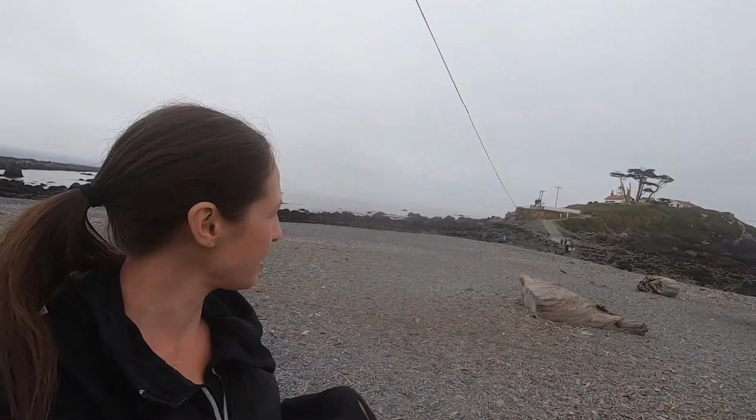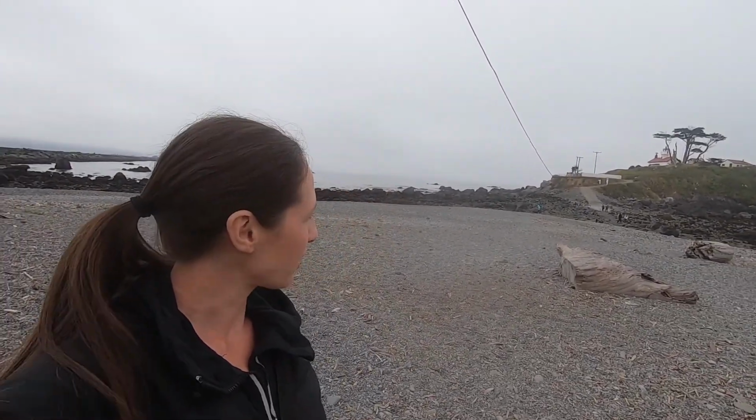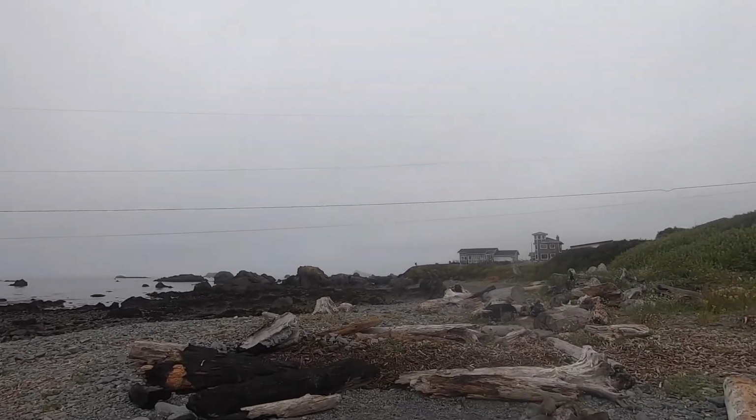Okay guys, so there's the little pathway from the parking area, and then it takes you right down to the beach. So we just got down to the beach, and then you can see over there where the people are walking. That is where you walk across to get to the lighthouse, and it just got to be low tide, so we might even see some tide pools. The most important thing about planning your trip is to make sure that you go when it's low tide.